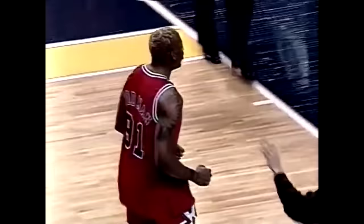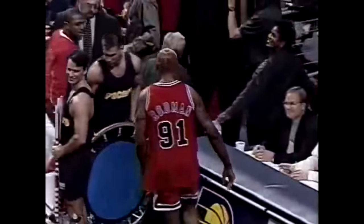16 rebounds for Rodman. So the basket counts. What a play by Rodman. Dennis Rodman, who anticipates everything to be a miss, goes to the glass at every opportunity and gets rewarded here.